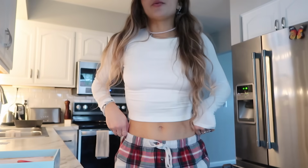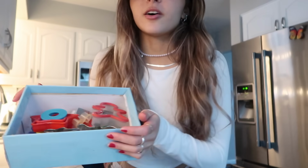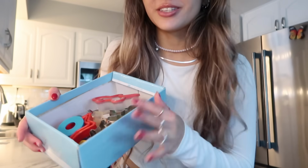Have the house all cozy. I have little Christmas lights on under here. I'm in my Christmas pajama shorts from Target, and I'm gonna do some baking. I wanna make some sugar cookies. I have this box of cookie cutters that are Christmassy shapes and stuff. I just think that's gonna be really fun.